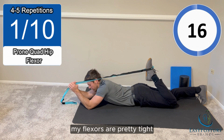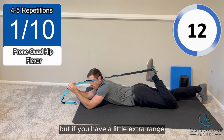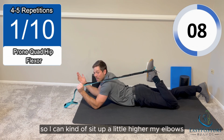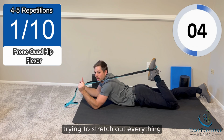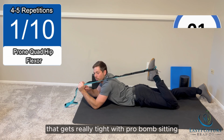My hip flexors are pretty tight, so what's appropriate for me is probably right about here. But if you have a little extra range, you can even add some back extension into this, so I can sit up a little higher on my elbows. And the goal here is we're just trying to stretch out everything along that anterior chain that gets really tight with prolonged sitting.